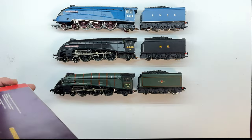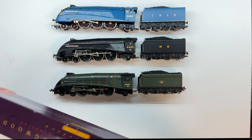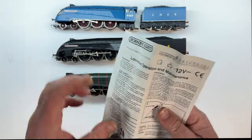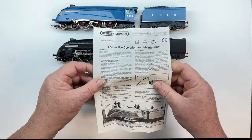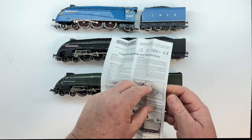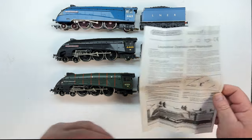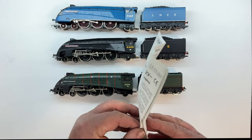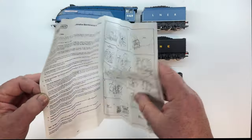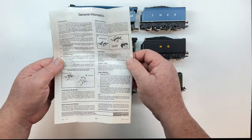So I'm just going to have a quick look in here, because we do have the original service sheet. Right, so this is the service sheet. Gives you operation and maintenance, and I will oil these in a minute. I'll do that on camera because a lot of people pointed out that the Bachmann locos, I took them straight out of the box and ran them without giving them a service, so I will service these before we get them running. Talks about the Wingfield motors and how to service those, and different bits on coupling there.